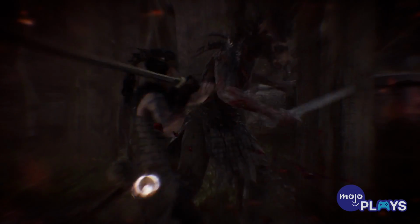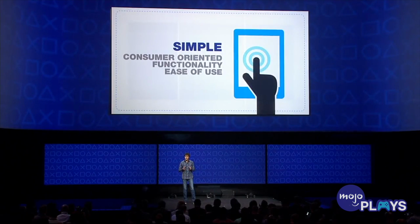Streaming may one day completely replace the need for physical media, but it's nice to know that while there are options out there for those who want to jump into streaming, the same can be said for those who want to hold on to their physical copies.